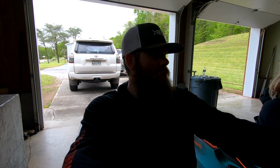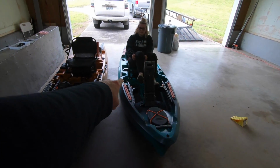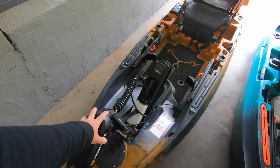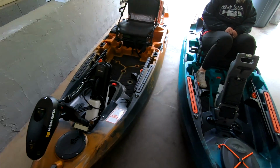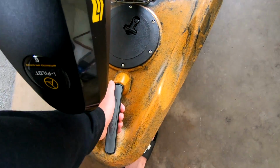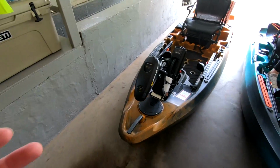So let's start at the front and we'll move all the way to the back and go over these kayaks. All right, so here they are. 10-foot, 12-foot. This is the Autopilot with a 45-pound thrust trolling motor, 12-foot long. And then this is the 10-foot powered by Minn Kota, 45-pound thrust trolling motor. So first thing right off the back that I'm loving already are these handles. That's something that everybody at those meetings talked about, that they wanted to see the handles redesigned so they're just a little bit more accessible, which is awesome.